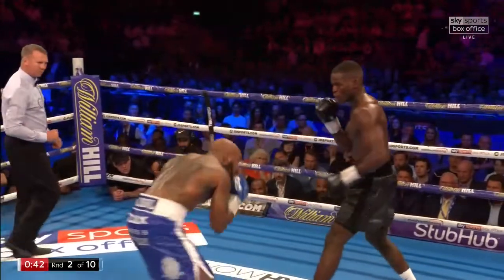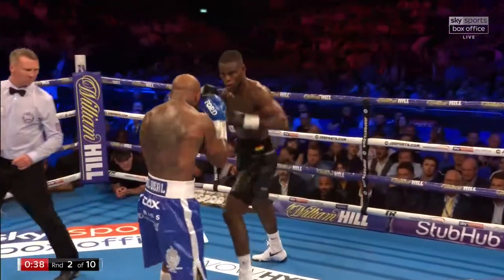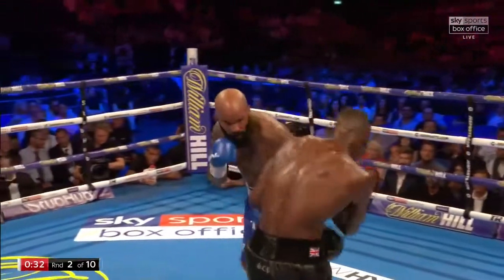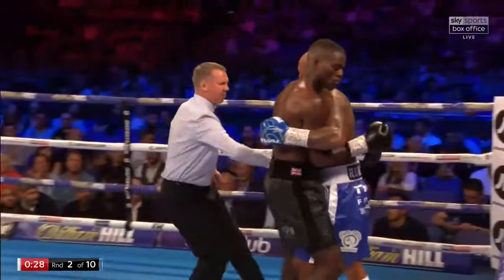Nice double jab there from Buatsi. Ford again just trying to move that head. He can be a touch static at times, keeping those gloves in place, but the lead left hand there, just piercing those gloves fairly easily. Final 30 seconds of round two.